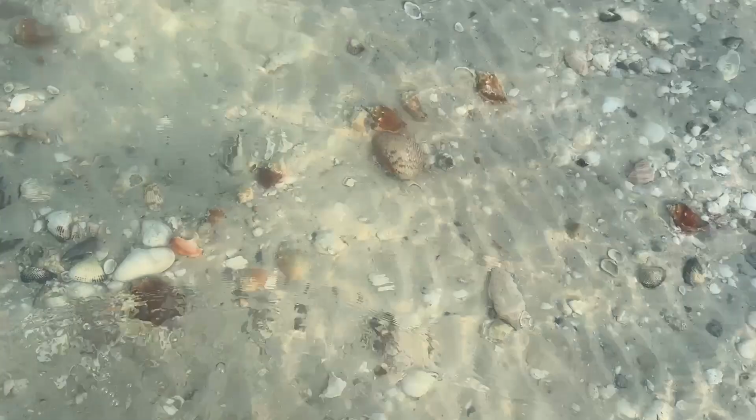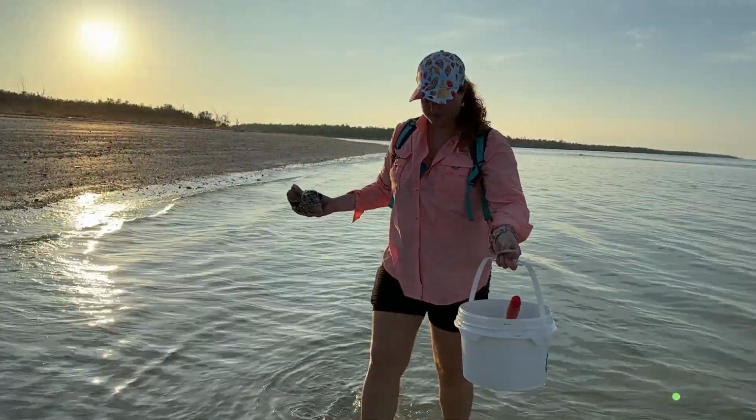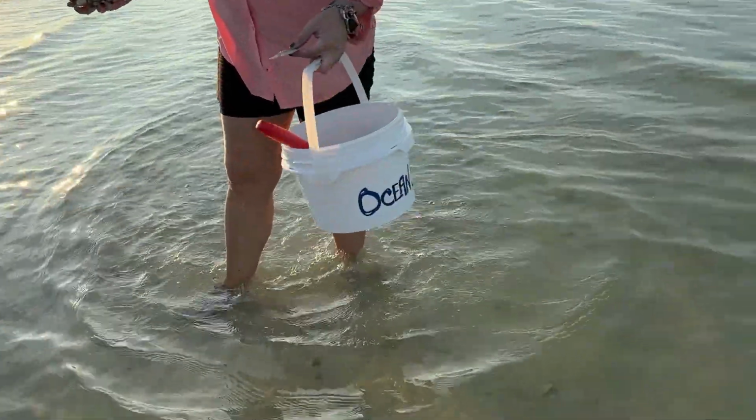Walk by here, now I'm finding more. This would have been a stunning tulip. True tulip. Just really nice color, big pieces. Look at you, you got a horse collar. Nice. Got a sandal on? Oh no, I have so many sand dollars. I don't know what to do with them. Thank you so much for the offer though.